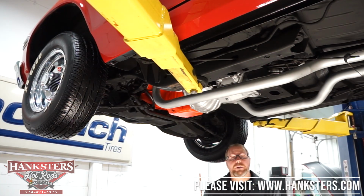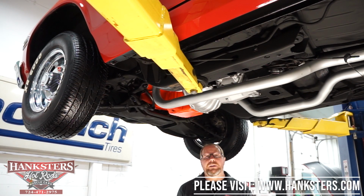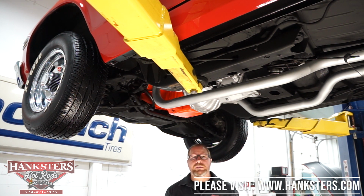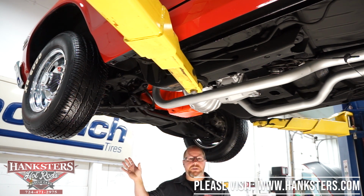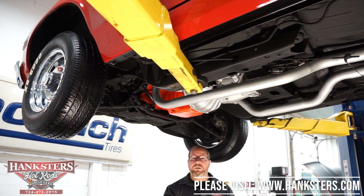All right, so we are underneath our 1971 Chevrolet Nova SS. So we're going to go through this as we do all our cars, going through all the steering, suspension, driveline, frame, floors, everything underneath the car here that we can see and tell you about. We're going to go through and do that right now.